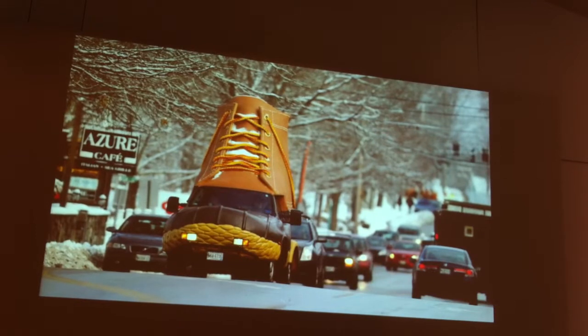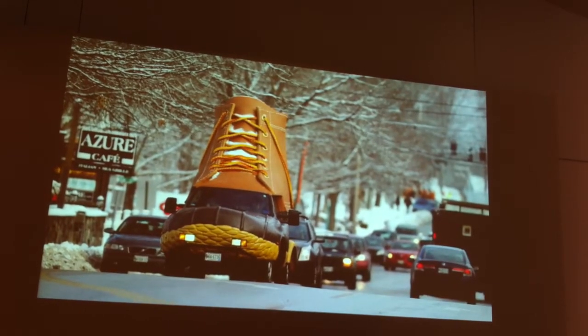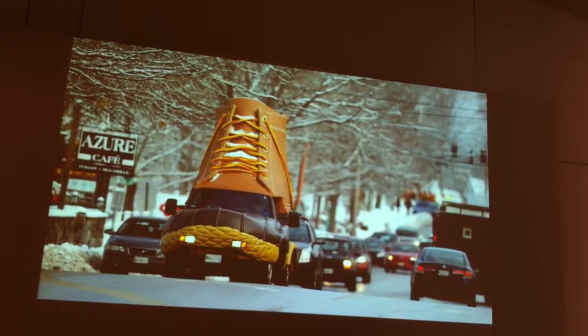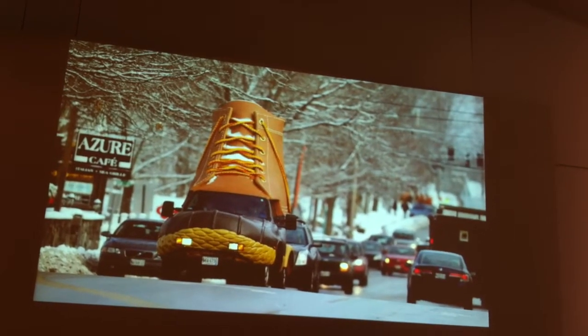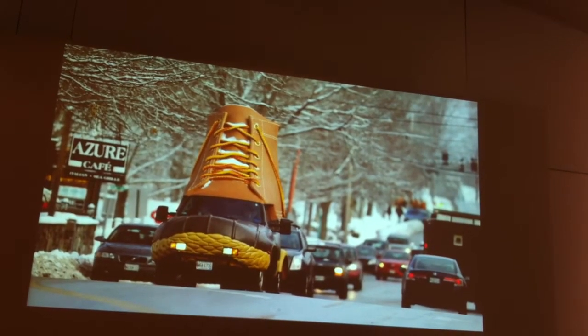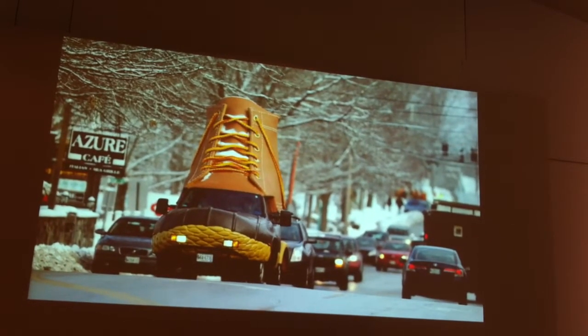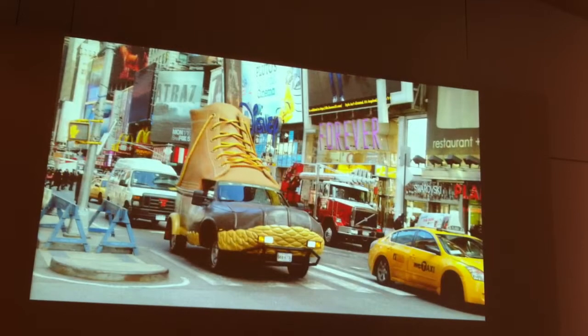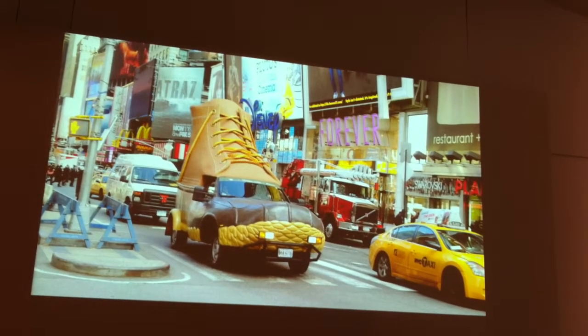And here's the bootmobile in Manhattan, New York City.